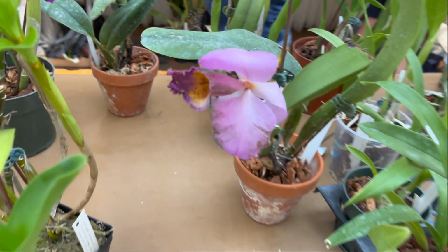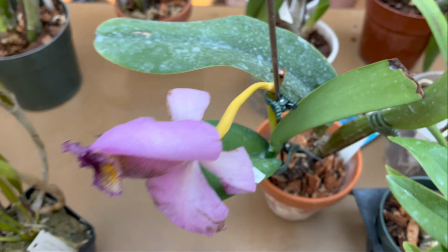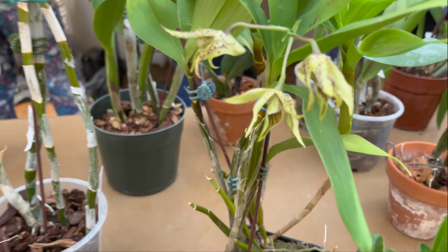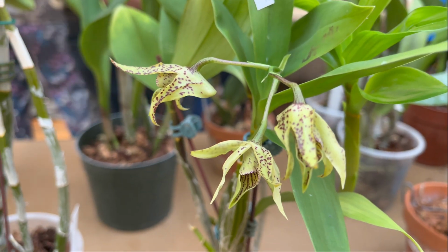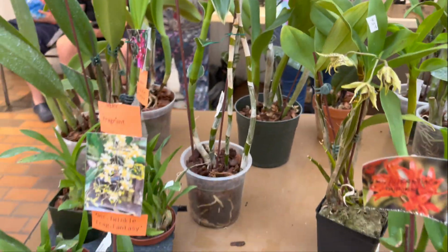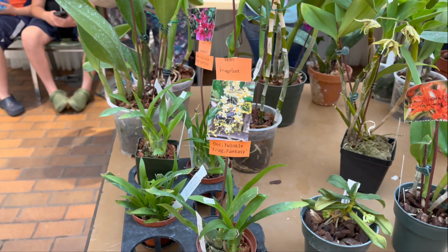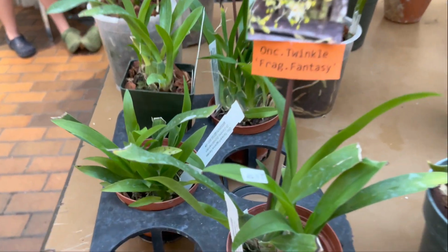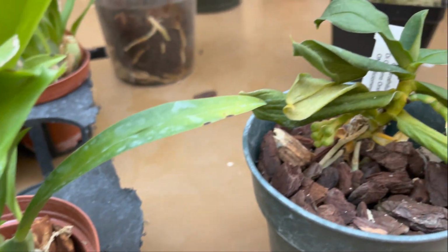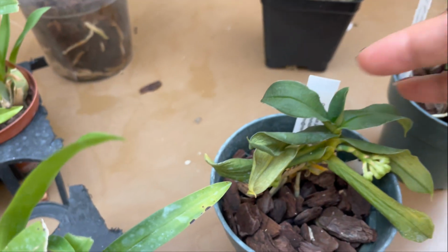I like these Cattleyas with the big flowers. Majority of them are fragrant. This beauty is priced at $40. This Dendrobium had some beautiful flowers, priced at $45. They also had the Oncidium Twinkle for $25. I thought this one was interesting with the 2 spikes, but it did look a bit dehydrated.